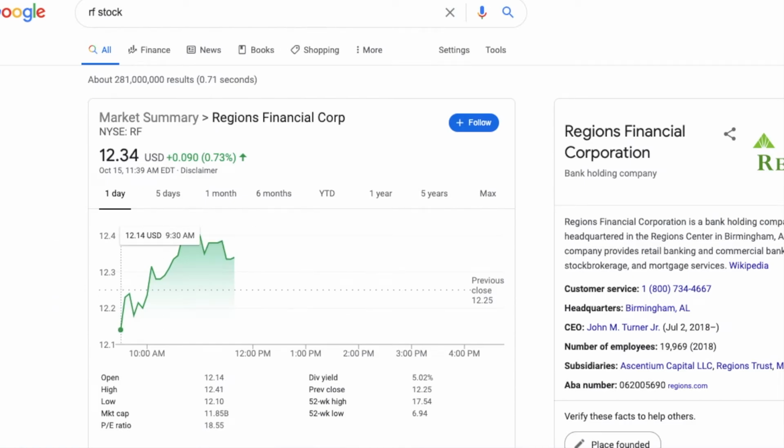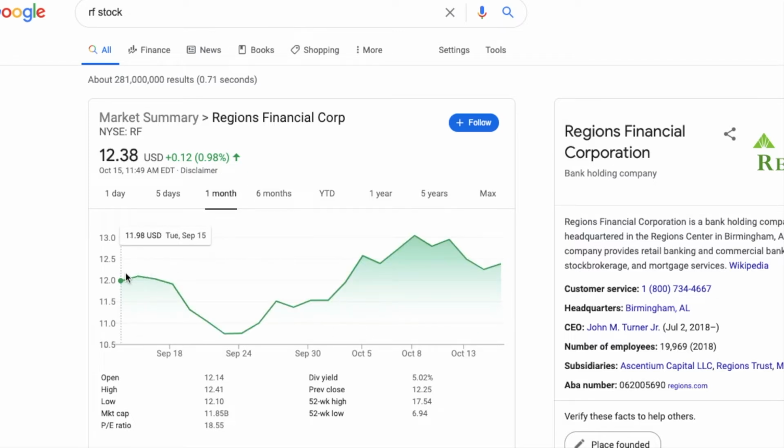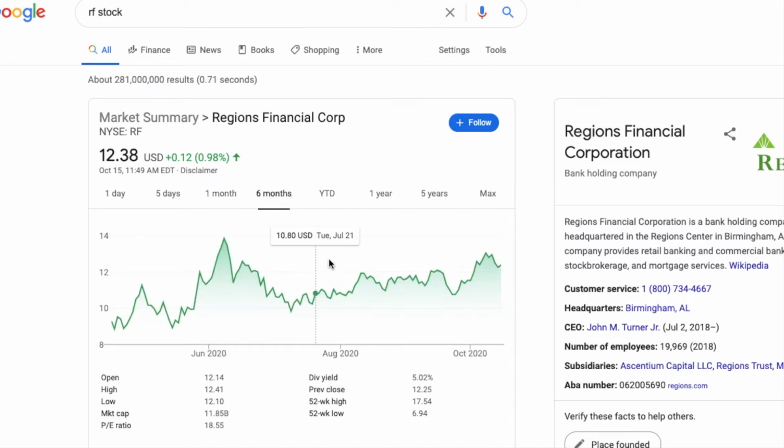We have RF up today 9 cents despite the down market. About 3/4 of a percentage point there, 0.73% up today. Just changed. At first the price was 12.34, now it's 12.38. You saw a change there. 5 days though, it's stagnating but slightly drifting down. We can see the 1 month it is still up for the last 30 days. 6 months, pretty splendid, solid uptrend with this stock. A little choppy, but nonetheless still in an upward direction.